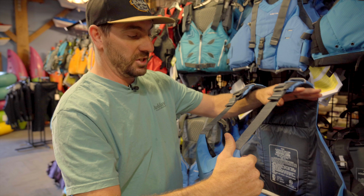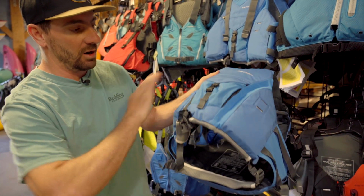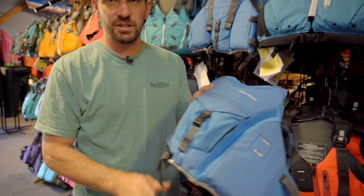I really like the looks of this jacket a lot. I like how moldable it seems. Like when it contours, it already wants to make a round shape. There's nothing worse than trying to force flat panels around you and it just feels awkward. You want your life jacket to just kind of disappear.